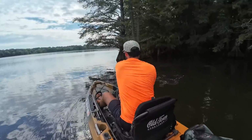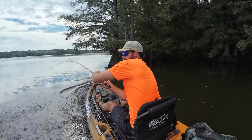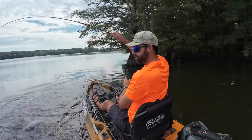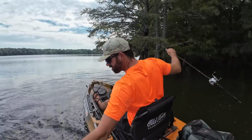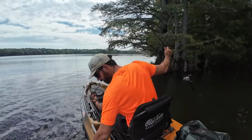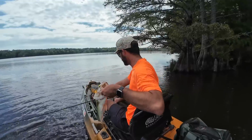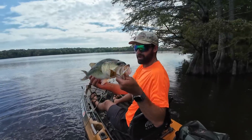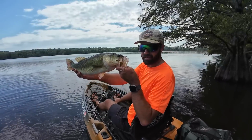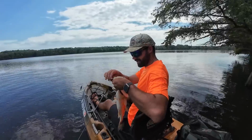There we go, there we go. That's a big one. Right underneath me. Stay on. His lips all jacked, but there wasn't a whole lot to grab onto. Guys, what's absolutely crazy about that is I was literally going to change my buzzbait as soon as I pulled it in, and I still might, because it's getting on my nerves right now.